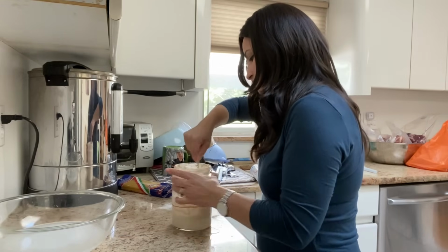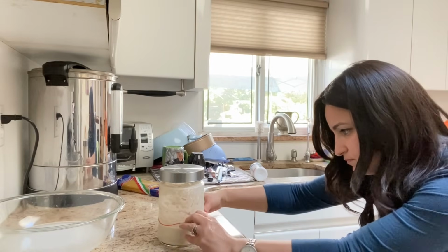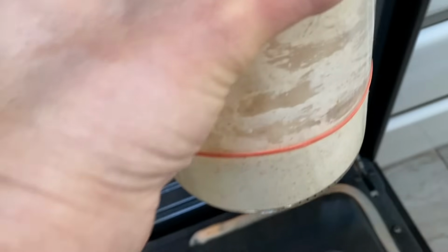I forgot to feed my starter earlier in the day. I usually like to do that first thing in the morning, but because I forgot, I'm going to feed it right now and place it in my oven with just the light on, and that light is going to give us a lot of warmth and the starter hopefully is going to rise. This is a sourdough starter.